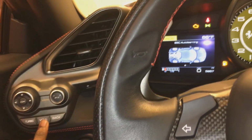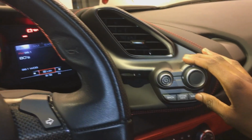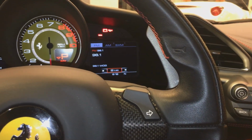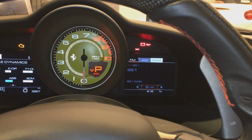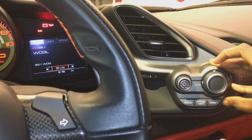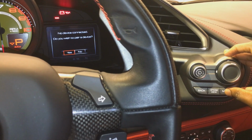Controls for your information display are to the left. And this is for your information display. Go ahead and go on the main menu. You can control all of your radio controls, including FM, AM, and Sirius XM satellite radio. Just use this joystick right here. And media. You can do Bluetooth streaming audio as well.